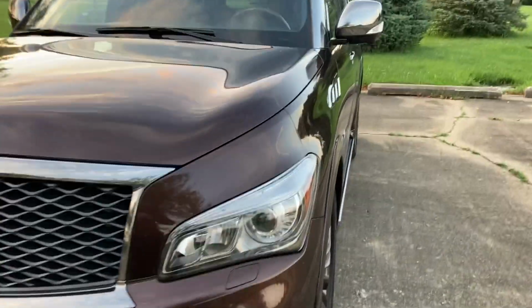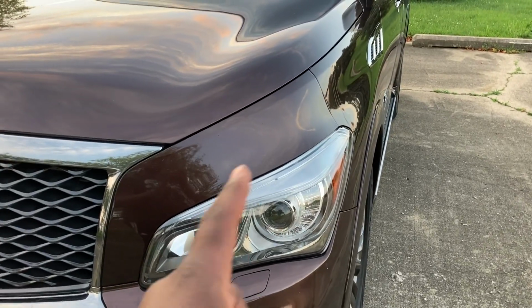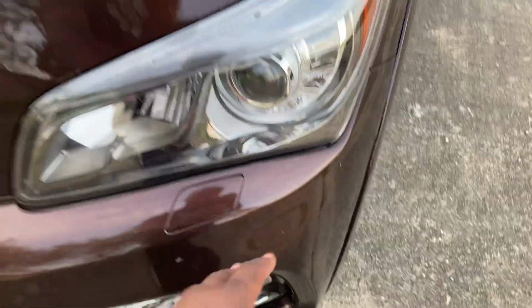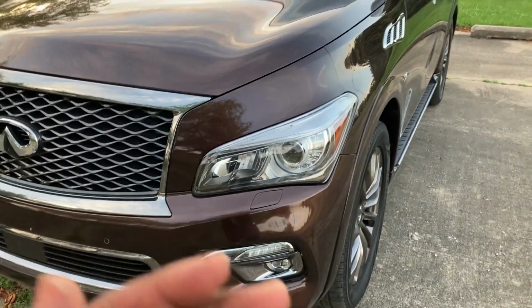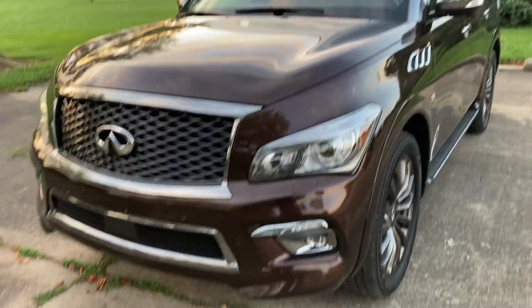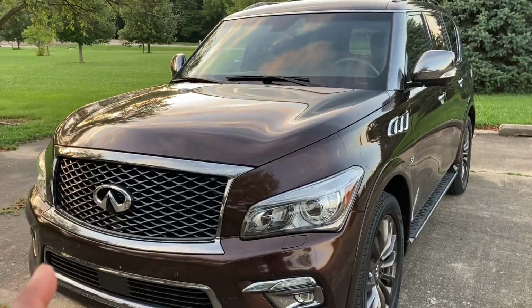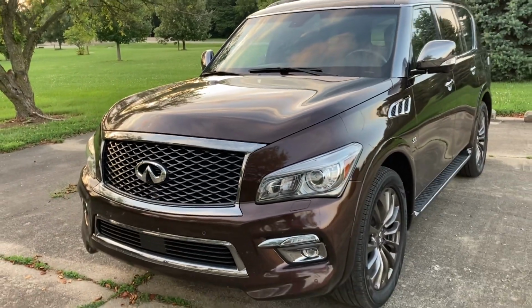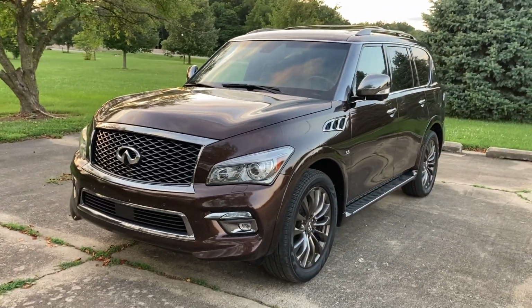Well, since I'm now at the front, I need to mention this. As part of the Deluxe Technology package, you got headlamp washers. So this was not just restricted to the limited package. As I said, limited is just an appearance. They're just dark smoke. Think about it as dark smoke package. At least on the outside, that's what it is.